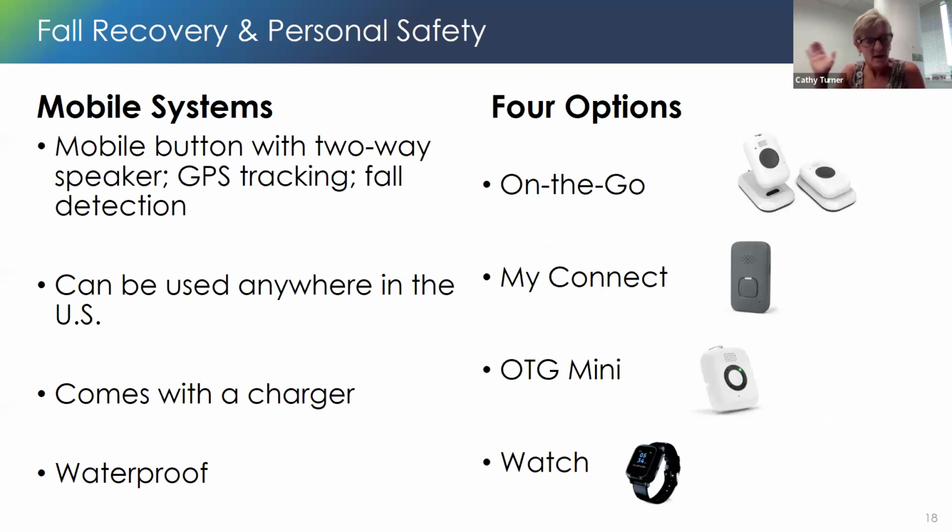We're super excited about this because we now have a variety of mobile systems. So we have in-home units, and we really recommend those for the people who really don't go out and about that much. And if they are going out of the home, they're always with other people. But for some people who are more active and they're going for walks, they're walking the dog, they're out in the garden, they're traveling, the mobile buttons are really nice because they work anywhere in the US.